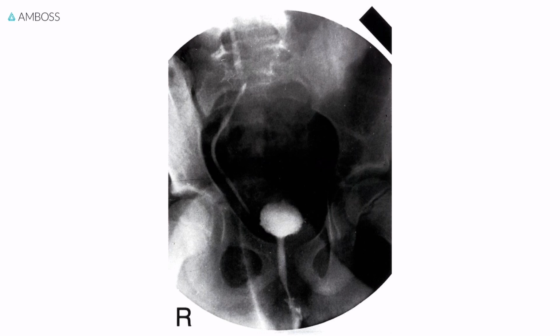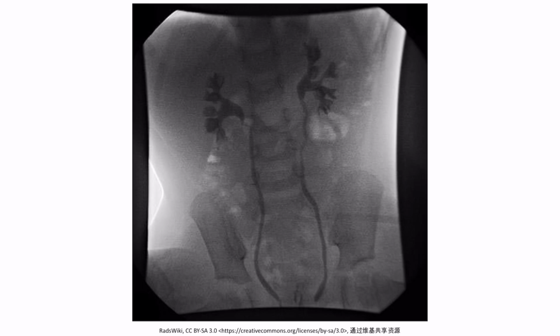Thanks to our partnership with Amboss, I can highlight several important features of VUR. Here's an image of a voiding cystourethrogram showing unilateral VUR. We can see here the contrast refluxing from the bladder into the right ureter. There seems to be no ureteral dilation. Here's another image of a voiding cystourethrogram showing bilateral VUR. Note the contrast in both the ureters reaching the pelvicalyceal system.